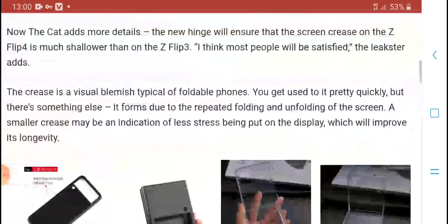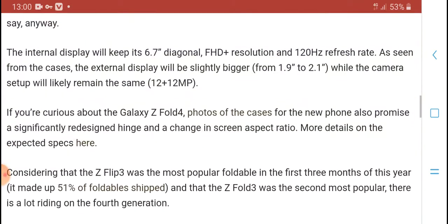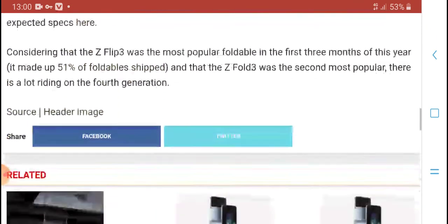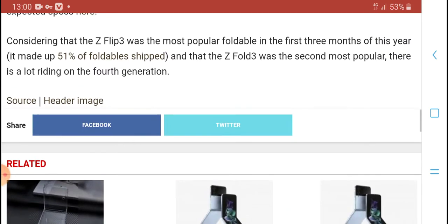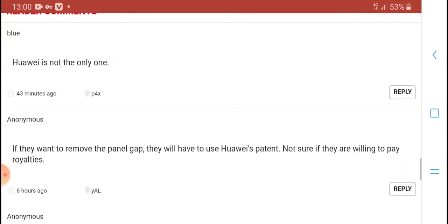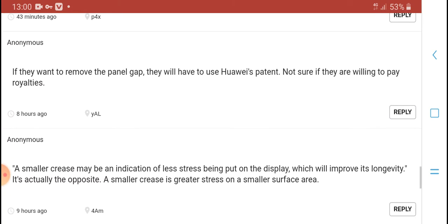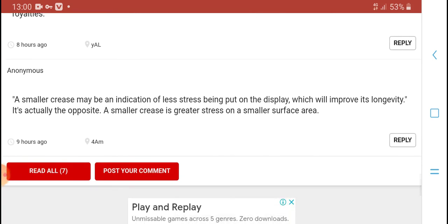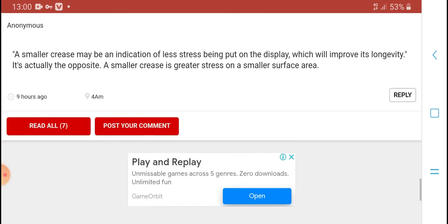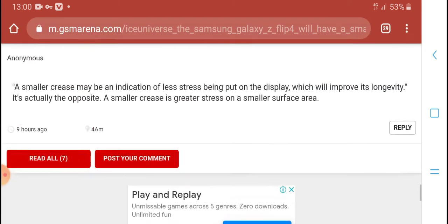IceUniverse shared phone cases of new phones on Facebook, Twitter and Samsung Galaxy repetitions. If you want a removable panel and a similar case, phone finders full.